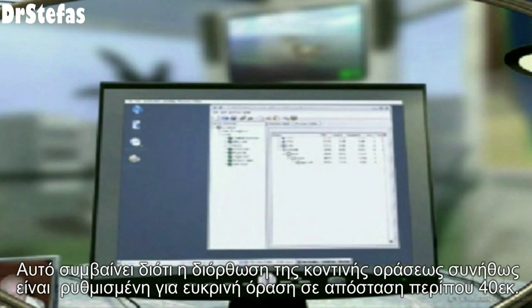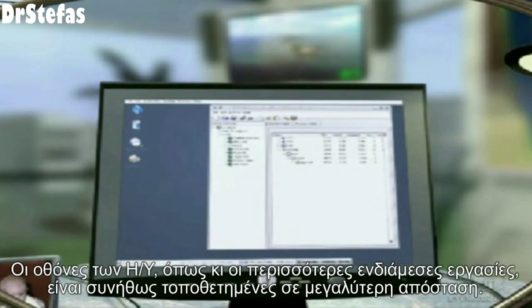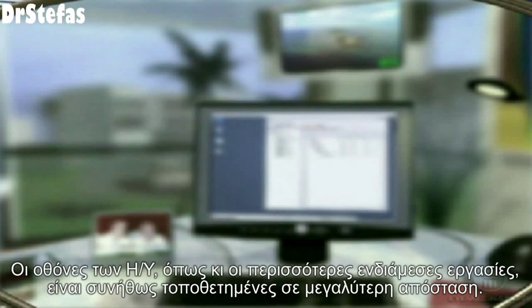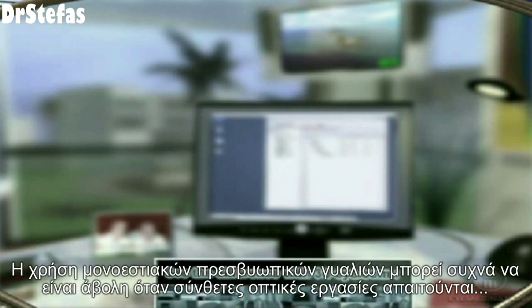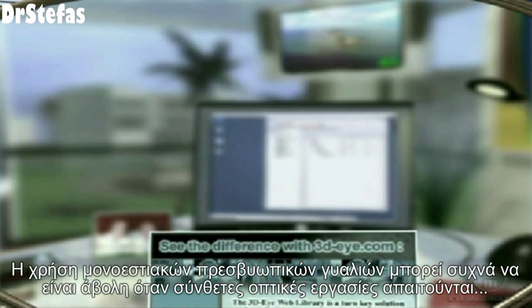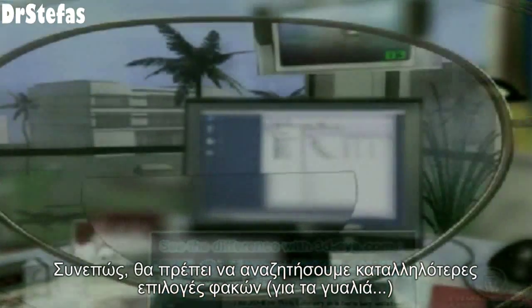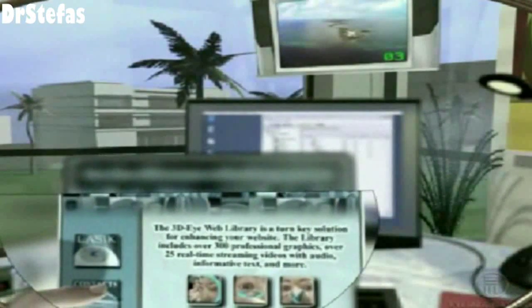This is because the near vision correction is usually set for clear vision at around 16 inches. Computer monitors, like most intermediate tasks, are usually at a further distance. Using a single vision near lens can be visually uncomfortable when multiple vision tasks are required. As a result, we need to talk about a more appropriate lens option.